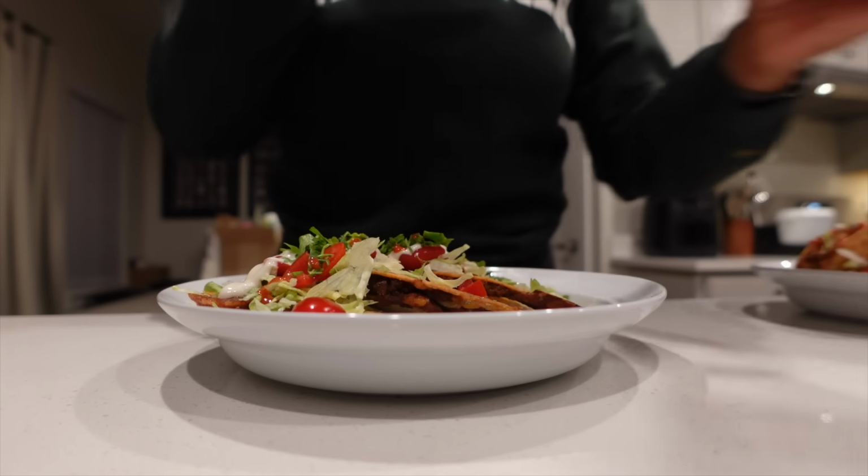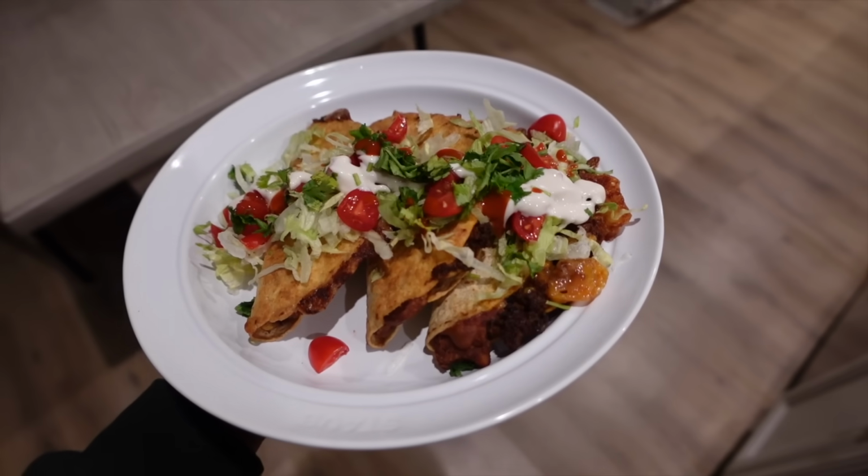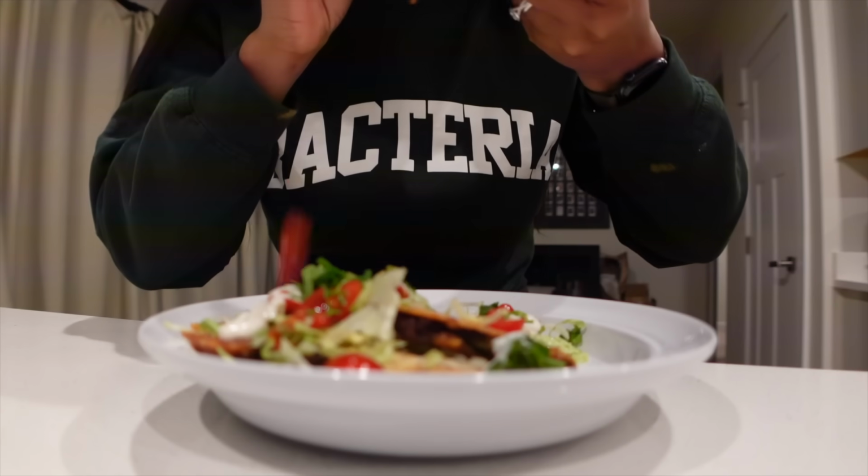Ooh, this looks delicious. Y'all, these tacos were so good. I ended up having them again for dinner the next day.